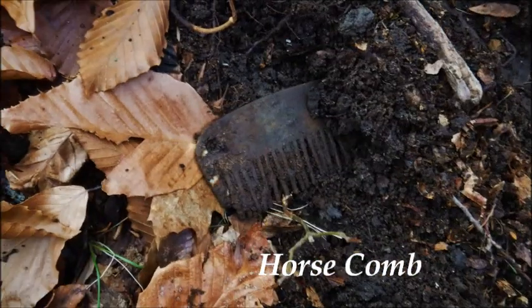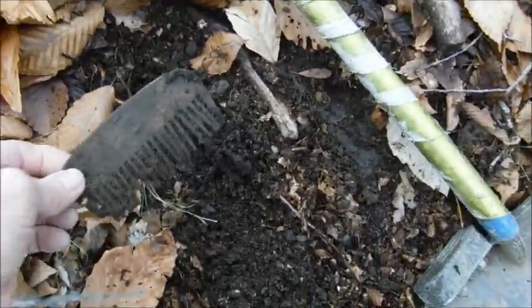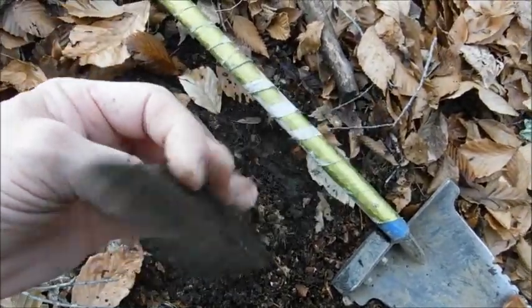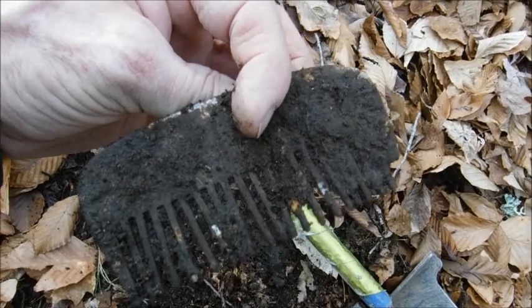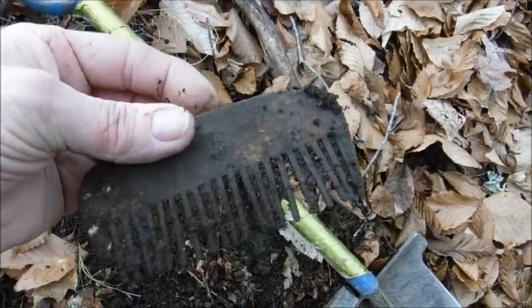Happy hunting. Yeah, I got an old comb, old metal comb, right there on the first surface. That's a big comb. All right, looks like it's made out of aluminum.